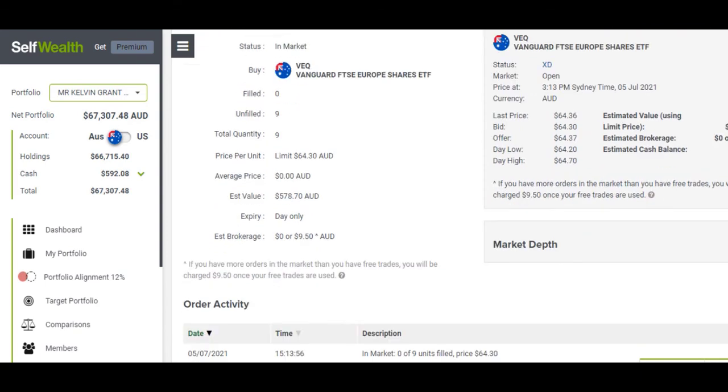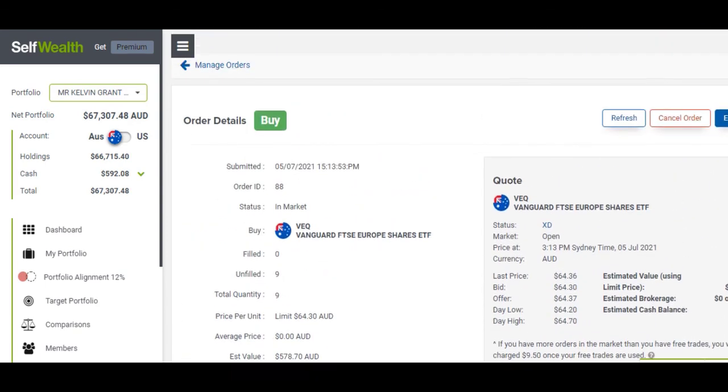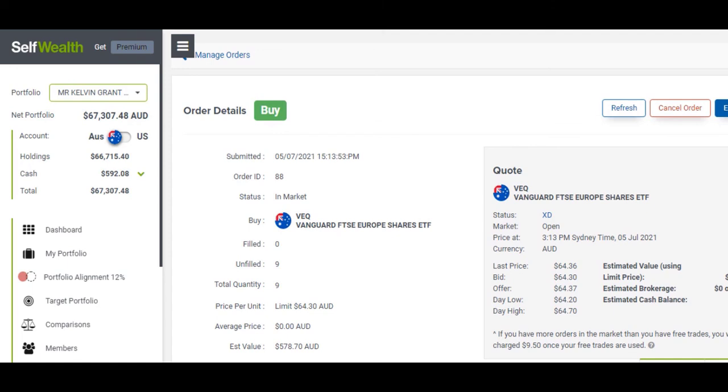Alright guys, so those are my 2 orders for today. I had free trades, so I had no problems doing 2 trades because I didn't have to pay any brokerage fees. However, if I have to pay brokerage, then I usually don't do 2 trades in a month. I'll try and stick to just one and put more money into one fund at a time.